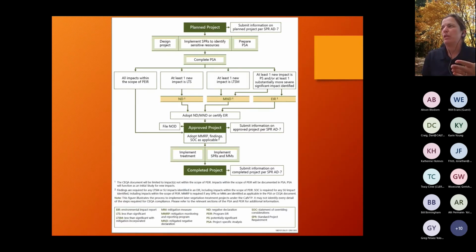So this is that flow chart that I was telling you about. It's very similar to the CEQA flow chart that John went through. So you have your planned project, and you're going to submit your information to the Board of Forestry a minimum of 15 days prior to approval. That can happen wherever you are in the project analysis. You're going to design your project, implement SPRs to identify sensitive resources, prepare your PSA, and then complete it.